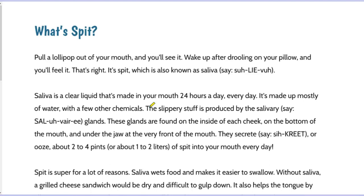Welcome to our reading on spit. If you remember from the first part of this lesson in lesson 5.1, when we put the graham cracker in our mouth and started chewing on it, we saw a change in the cracker. It broke down, it got mushier, and it started to taste sweeter. So we know that there must be some change happening to that cracker in our mouth.